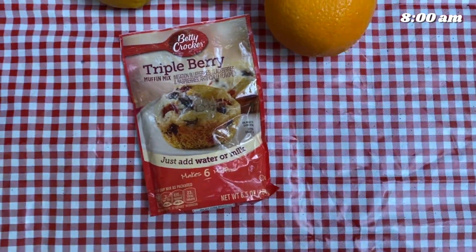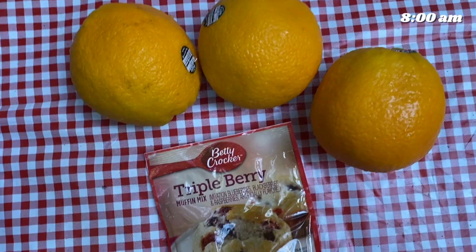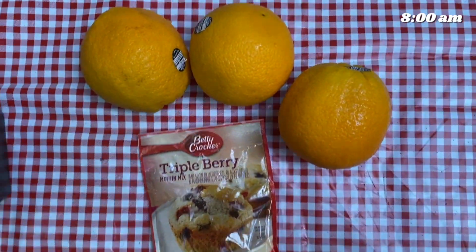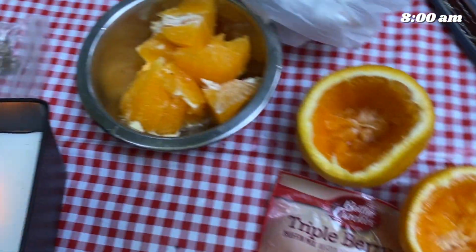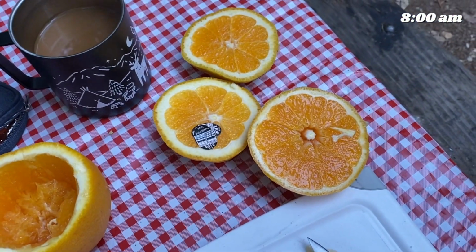All right, for my third breakfast, I'm going to do these muffins baked inside of oranges. I saw this on YouTube before my trip and I really want to try it, so let's see how it goes. Sorry about the kid crying in the background. Anyway, got my oranges scooped out. I'm going to save that for later. I'm not sure what I'm gonna do with these yet. Maybe scoop those out too.